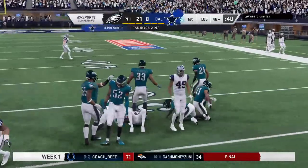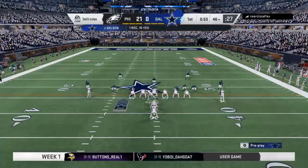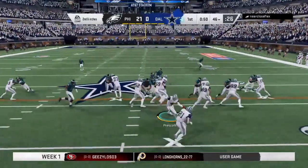Here's a quick hitch route and the throw complete. And he'll be taken down at the 46-yard line. 10 yards on the pickup there, and it'll be second down.